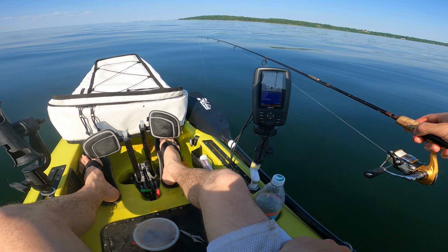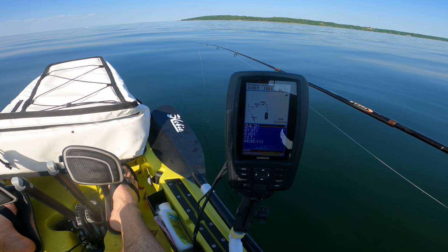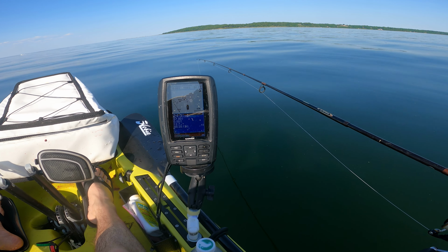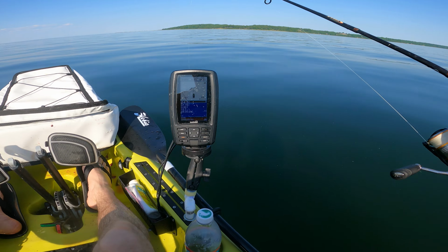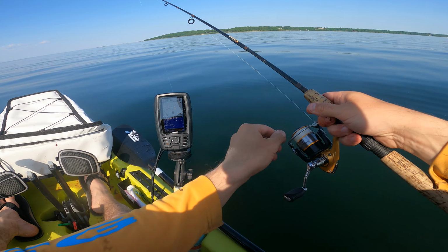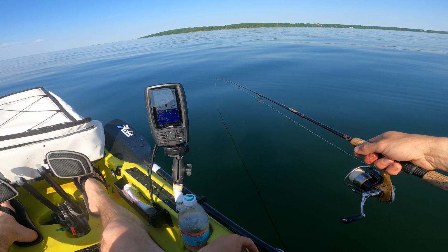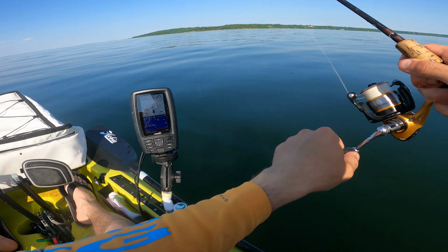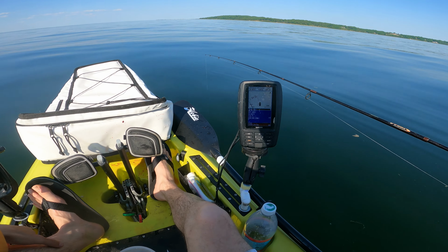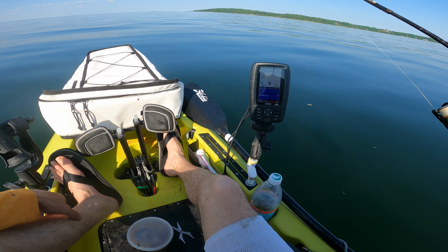Got some bites. Yeah, here they are. You see the school? This is not the best jig head for this. This rod's not the best for setting the hook.